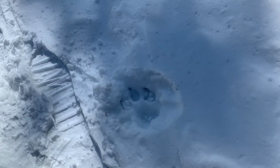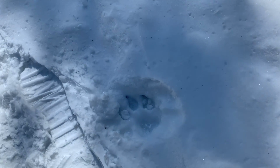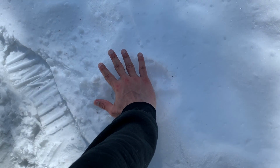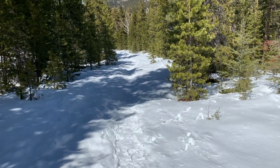Weird. So here's another candidate. Looks like there's some claws on it. So, not sure. I don't think that's a dog. Those paw prints have definite claws on them, like they clawed into the ground. Right, yeah. And that's a huge dog, because look at that. Compared to my hand, that's almost the same size as my hand. It's pretty big. Yeah. So maybe there was a mountain lion around these parts, which is pretty cool.